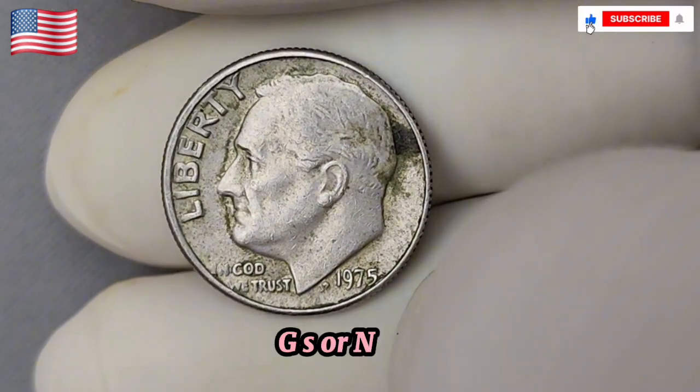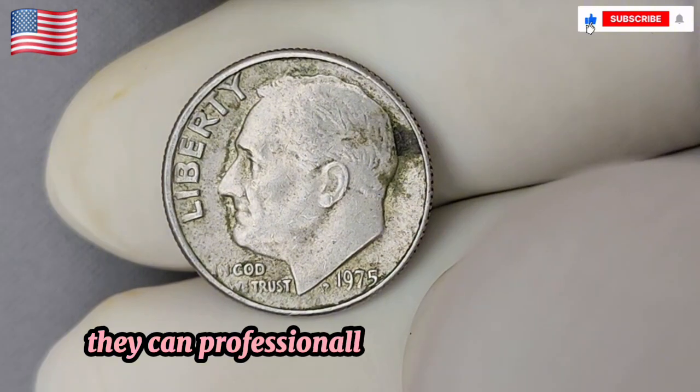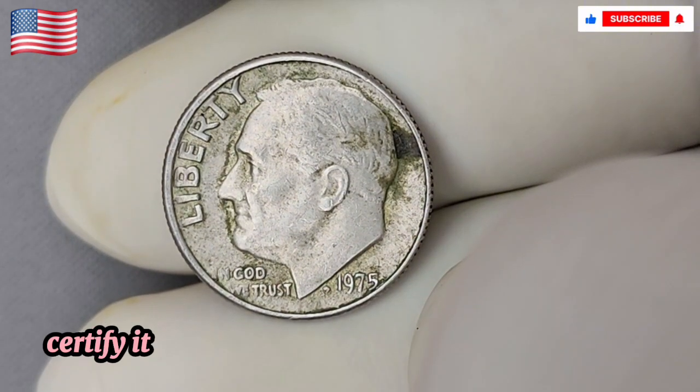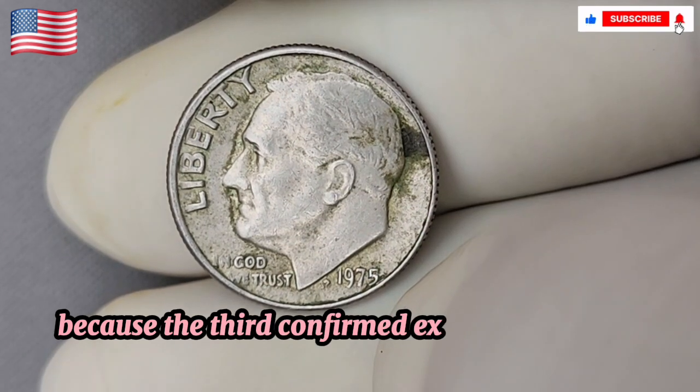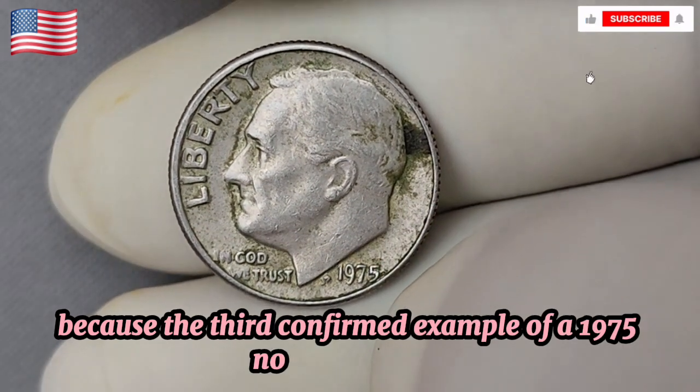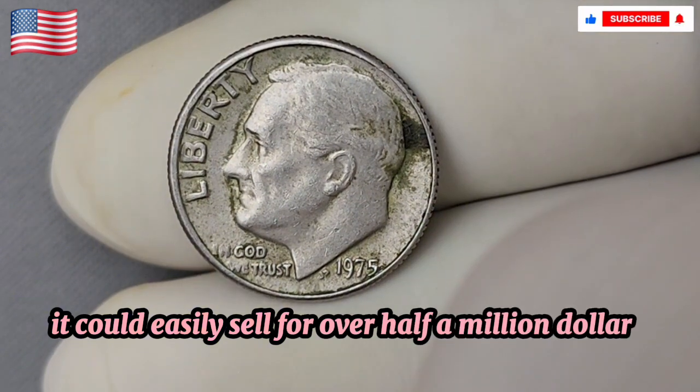Contact PCGS or NGC, the top 2 grading companies in the world. They can professionally evaluate your coin, certify it, and possibly place it in the record books. Because the third confirmed example of a 1975 no-S proof dime? It could easily sell for over $500,000 or more.